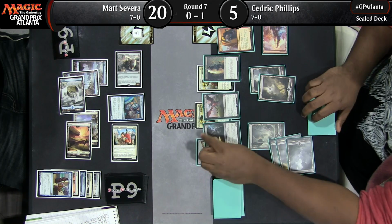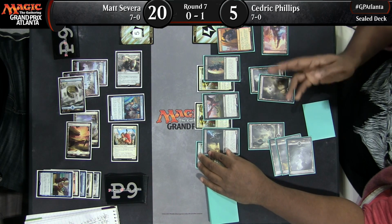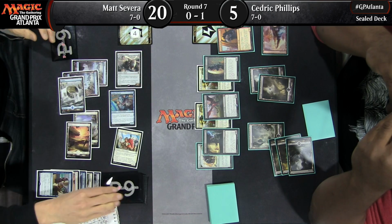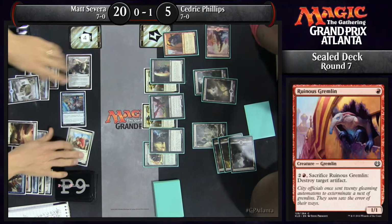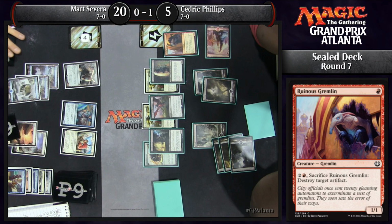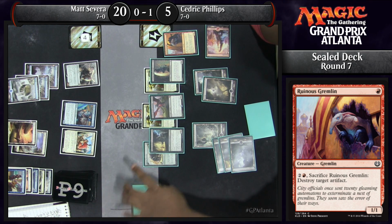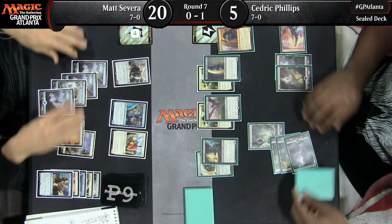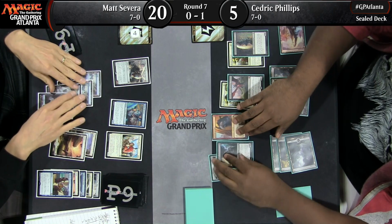Oh, looks like Cedric's finally found the answer, though. Unfortunately, he only has the one mountain. Yep. So he's going to have to wait another turn, but I think your dream may be dead. Yeah, looks like it. Matt's going to get to crunch in there one more time. Oh, he kept something on top. Oh, he has a Sky Sovereign in hand, too. So he could potentially kill the gremlin with the Sky Sovereign and save his Smuggler's Copter from a gremlin-y fate. Wow.